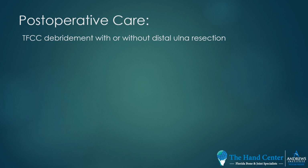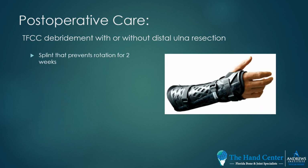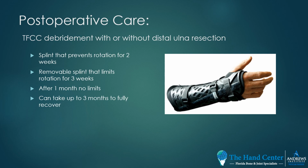Postoperatively, TFCC debridements, with or without resection of the distal ulna, are the same. We'll use a splint that prevents rotation for 2 to 3 weeks, and then we'll give them a removable splint at that point, which is molded and fits them to prevent supination. After 1 month, they have no limits, but it can take up to 3 months to fully recover.